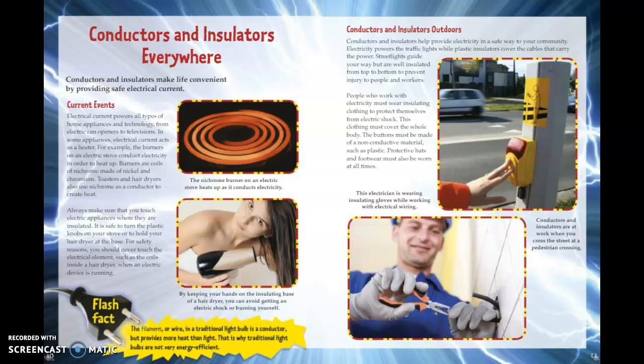People who work with electricity must wear insulating clothing to protect themselves from electric shock. This clothing must cover the whole body. The buttons must be made of non-conductive material, such as plastic. Protective hats and footwear must also be worn at all times.